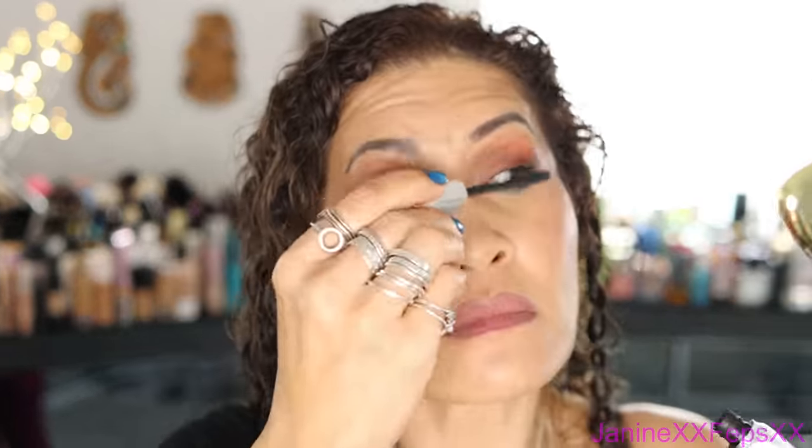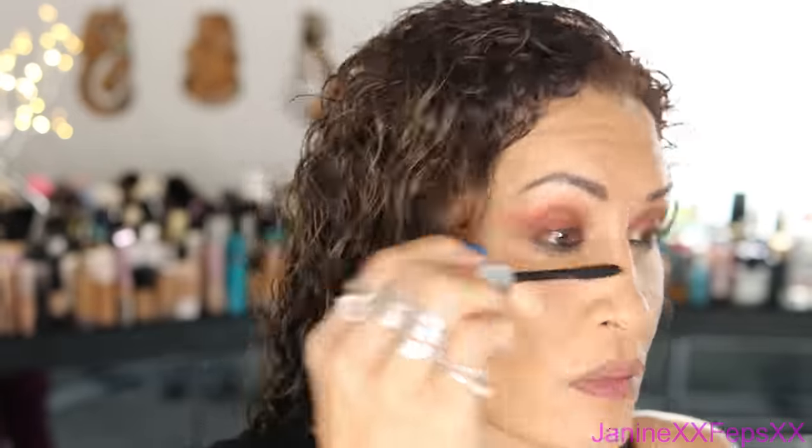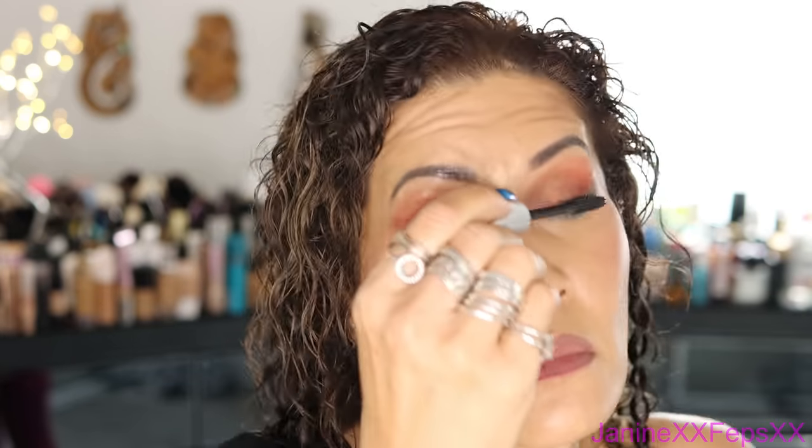It's good, my peeps. Last but not least, let's get our mascara on. I'm loving this Benefit one. The Real Magnet mascara, sorry. Let's get that on. Yeah, see how the mascara just kind of brings it all together, guys?